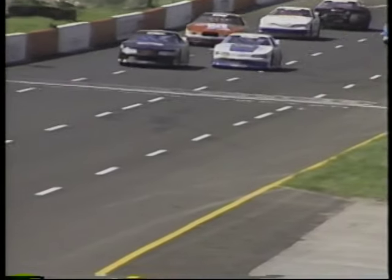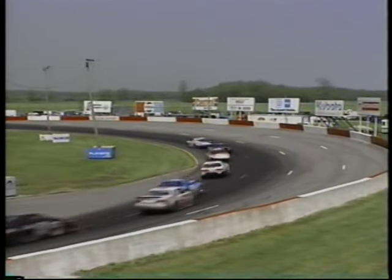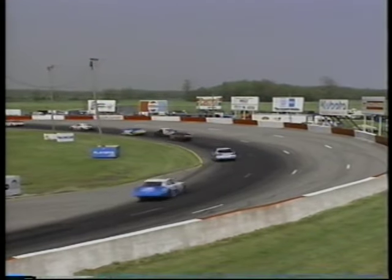Seneker making that move. Here he goes to the outside down the front straightaway. They're into turn number 1. They trade paint. They make contact. Harold Fair is forced to the high side. Seneker makes the pass, and he's got the lead back again from the pole position here, Norm. Fair tried to close that door, and Seneker muscled him.